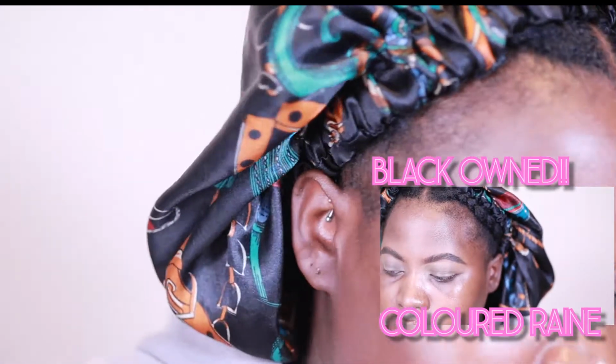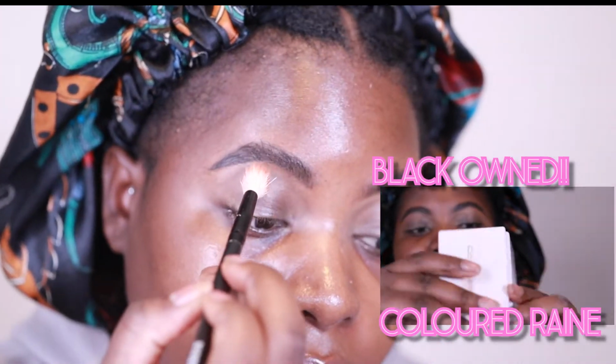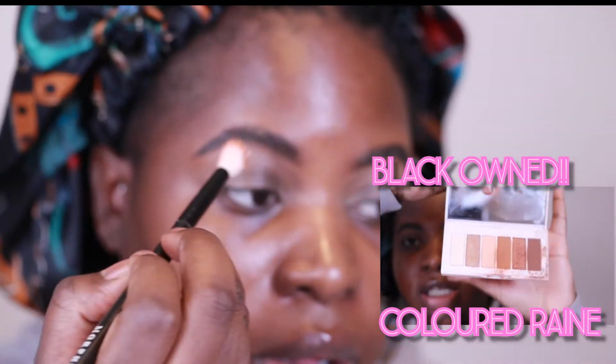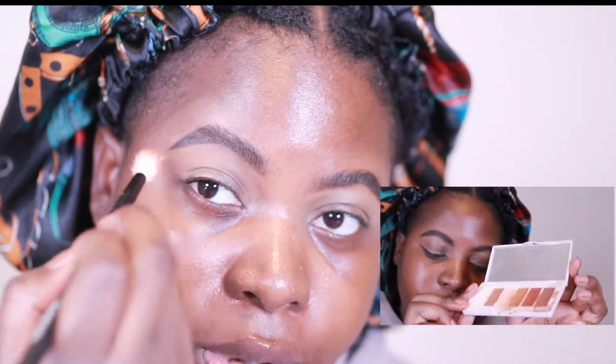And with this Colored Rain palette, I absolutely love it because it has the perfect nude shades. If you are a beginner, this is a beginner friendly eyeshadow palette.